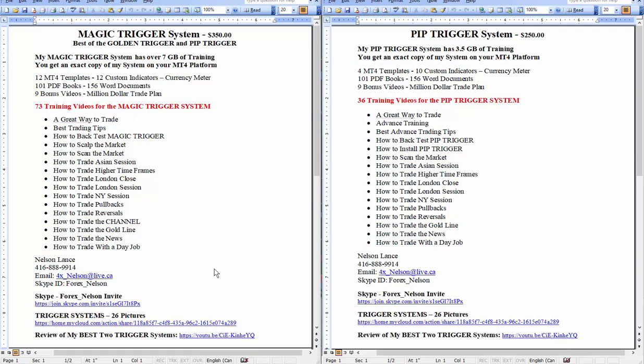Now I've been building systems for the past 12 plus years. I now have a grand total of 26 trigger systems.